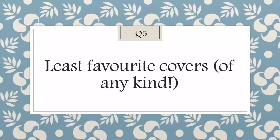I suppose it's sad to bring the tone down, but the next thing I'm going to talk about is my least favourite book covers. And I don't like to say that I hate any book covers, because some of them do have redeeming features, and a lot of times if I really enjoy the book, the book cover doesn't matter a huge amount to me, but these two are just not great in my opinion.